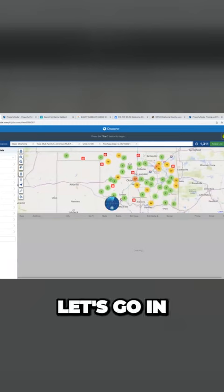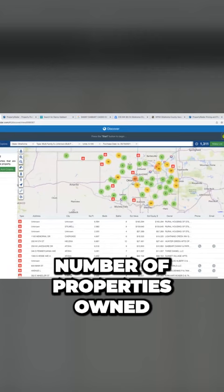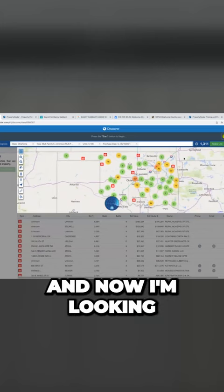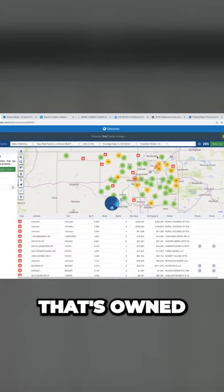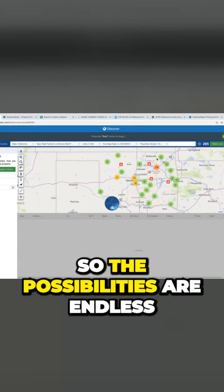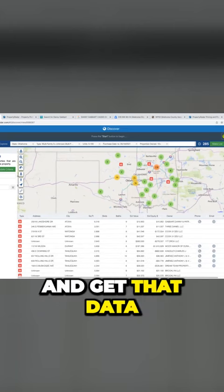There we go. Let's go in and go owner, number of properties owned, say 10 or more. And now I'm looking at every multifamily property that's owned by somebody who has 10 or more properties. So the possibilities are endless of what you could create, and then you could dive into those specifics and get that data.